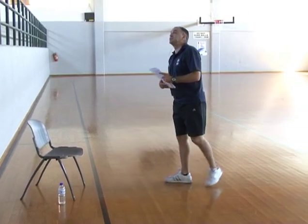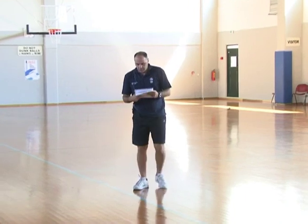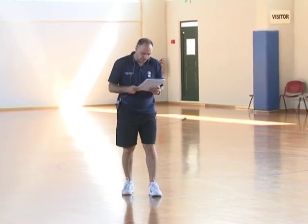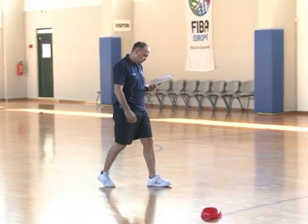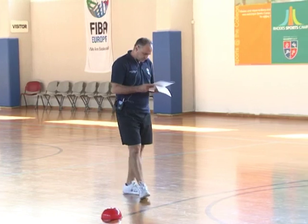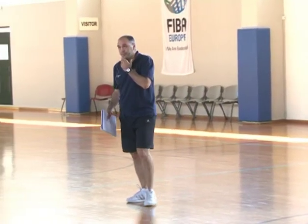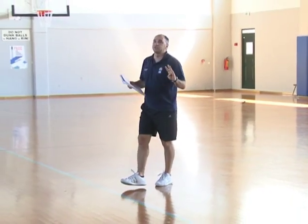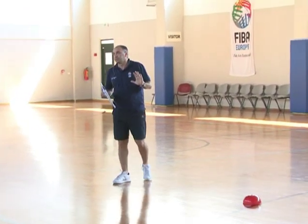For me, there are seven different options of how to defend the pick and roll. I will go quickly through them and then we will work on them, okay? And I will put them into two groups. Four of them try not to get the other people on the team involved.